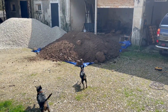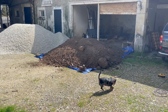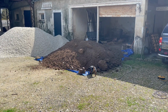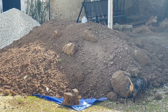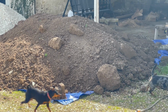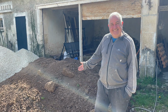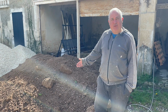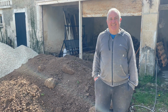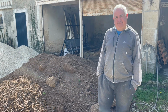New mountain! It's mine. Soil? How much soil do we have now? About 5 cubic metres more than we had 10 minutes ago. It seems you have soiled yourself on the driveway.